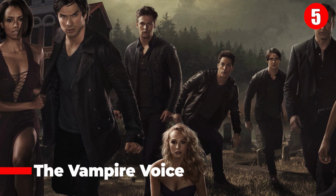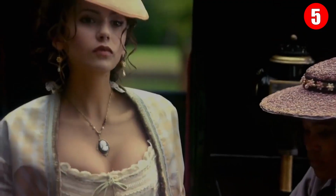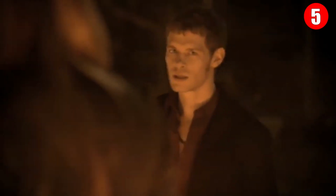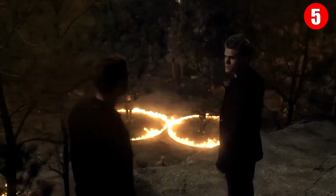Number 5, the vampire voice. Your voice is a much more complicated thing than you realize. It is based on not just your vocal cords, but how your mouth is positioned when you try and speak. If someone is obstructing your mouth, your voice is affected. Same as if there are gaps in your mouth, like with your teeth and such. So why are we telling you this?